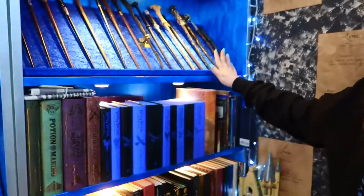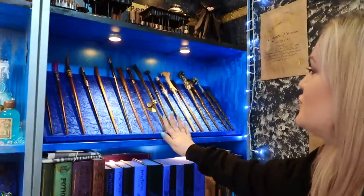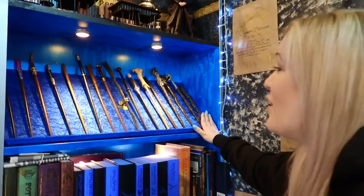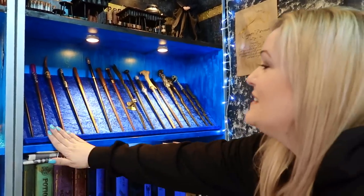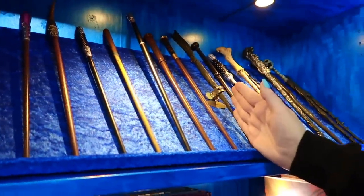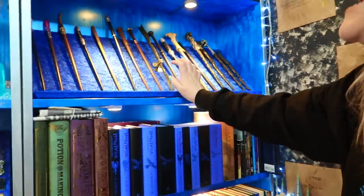So next is my wands. I think you've seen these wands so many times, so I'm going to go through them very, very quickly. To the right of this is all the evil people in Harry Potter. I have only got a few, I need to get more. And then to the left is all characters from Fantastic Beasts. This should be Fantastic Beasts and Harry Potter, because actually this is Grindelwald's, but it was the wand that he had apparently in Harry Potter.